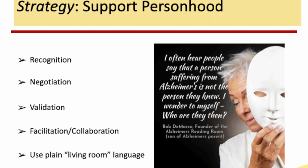Let's see. So support that person, right? Facilitate conversations, collaborate with the person, don't do things for them, but figure out where they are, what their needs are, and then, you know, maybe it's just, Mom, can you fold these socks for me, right? Involve them so that there's still that social connection that can be made.